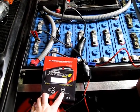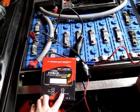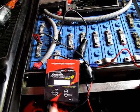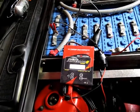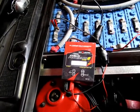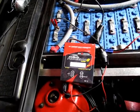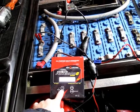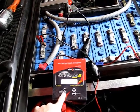Discharge rate doesn't really matter, so we're going to do charge only. Banana jacks and charging. I don't know if this will even work, but we're going to try to bring this battery up to about 1.5 volts, just like the rest of them where they settled, and we'll see what happens.